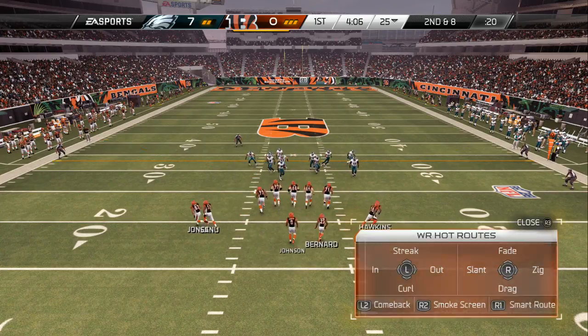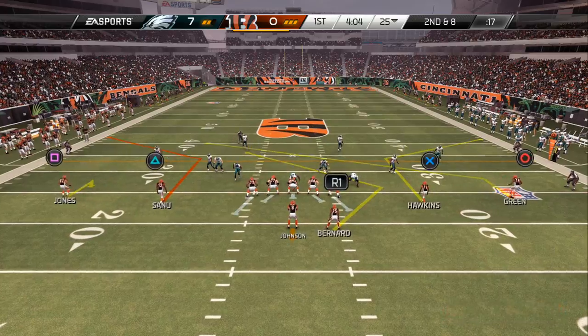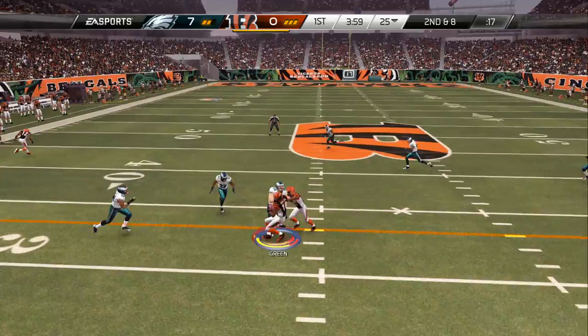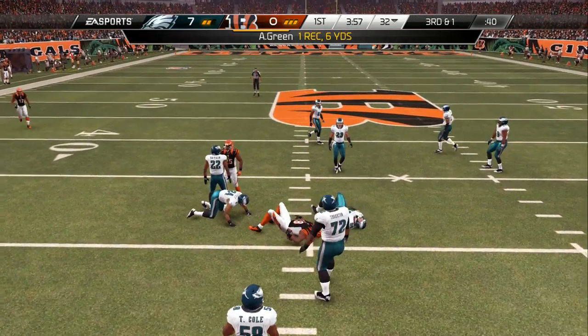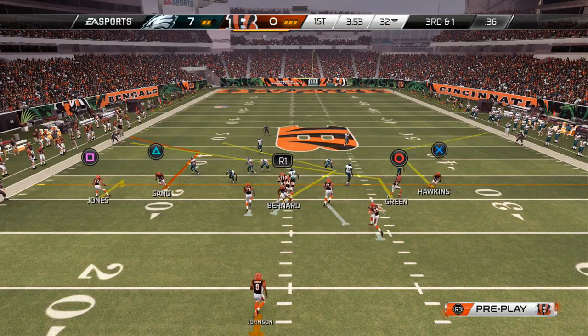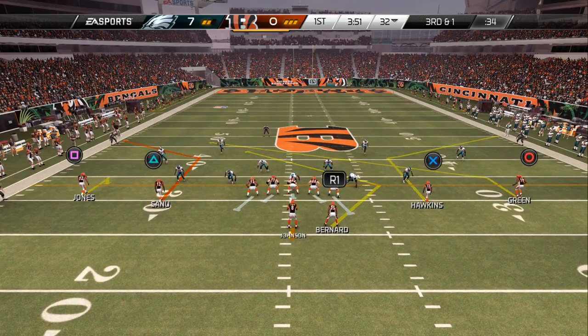Ohio! Ohio! The Eagles set at the line. Dime package. Going across the middle. A.J. Green with the catch. Well, it's a nice thrown catch by the quarterback and receiver. Puts them in good position where they have a chance to pick up this third down.